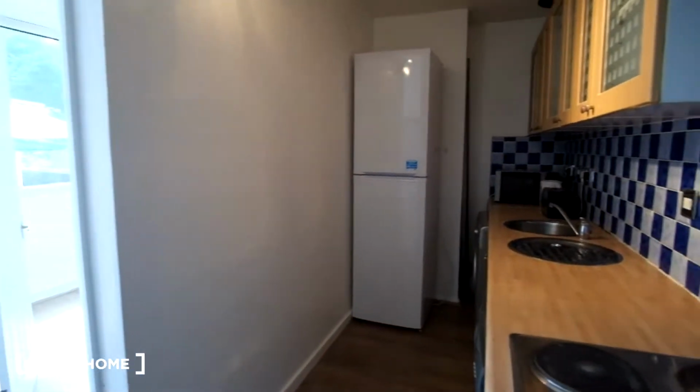Next, we of course have steps that lead up to the remaining bedrooms and bathroom. However, before that, we'll have the kitchen. And as we saw, we have a living room space with the couch and access to the patio.